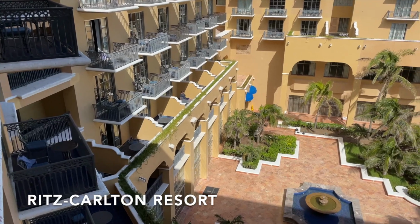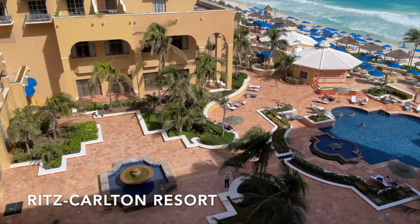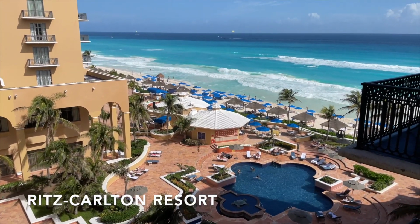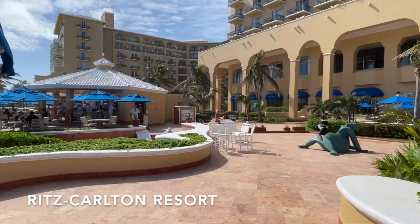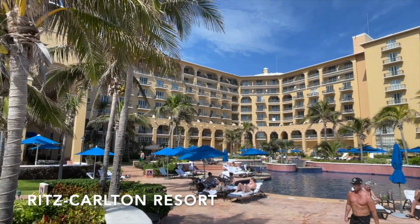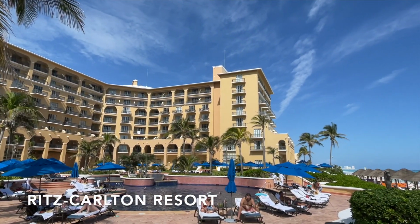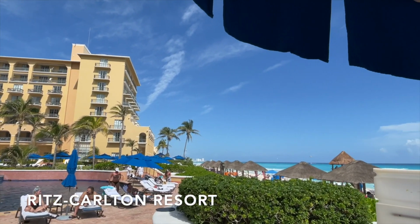So now the Ritz-Carlton Resort has several pools. This one was definitely the smallest of them, and this is what our room happened to look over, but easily accessed. I felt like the pool color and the size of the pool area was really nice, especially for the size of the resort. The main pool is two-tiered, so you have a lower level and then kind of an upper level that spills over into it.